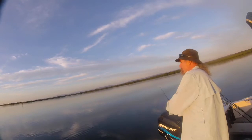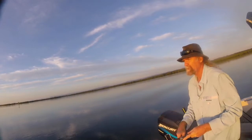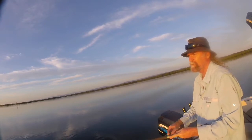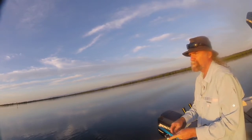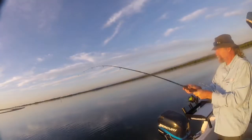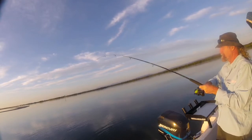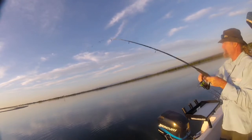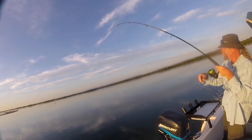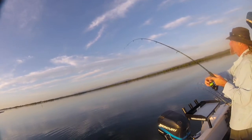Just an absolute glorious day. Haven't seen these trevally around for a while, and we're on. So it's taken about 6 casts to get on, and I'll just let this boy settle down. I don't know if he thinks he's hooked as yet. Good start to the day.